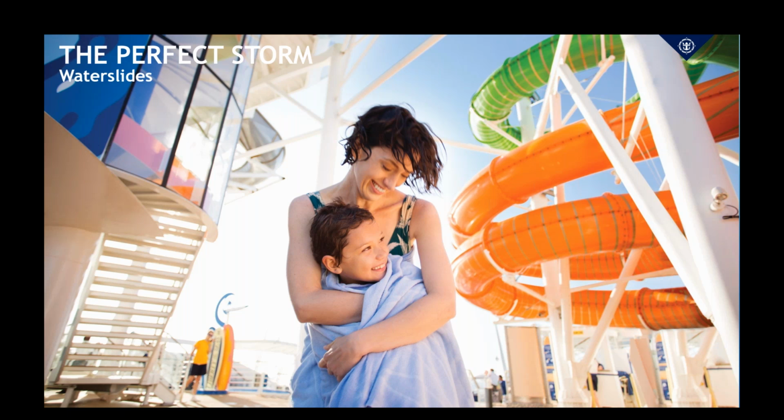Now, on many of our ships, we have our perfect storm water slides. This is really a fun activity to enjoy with your family. You can even race at the start of these water slides, typhoon and cyclone.